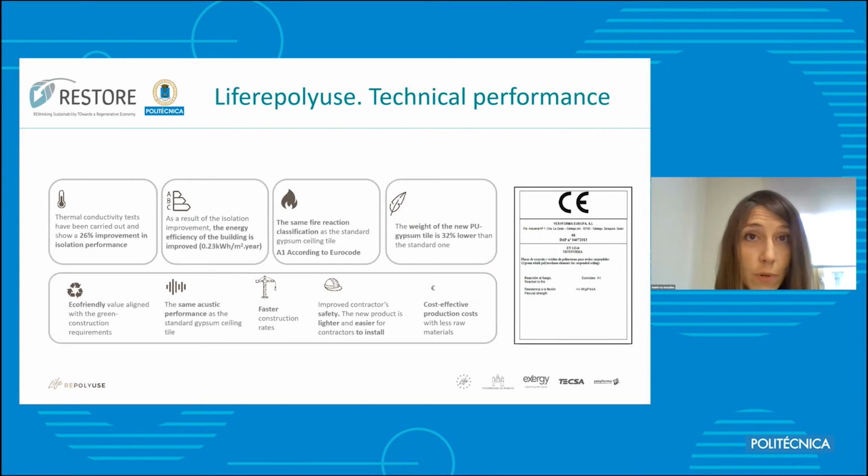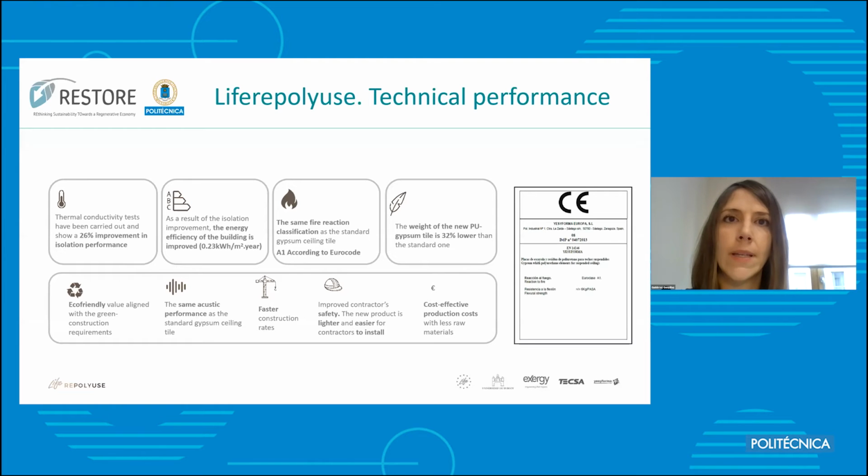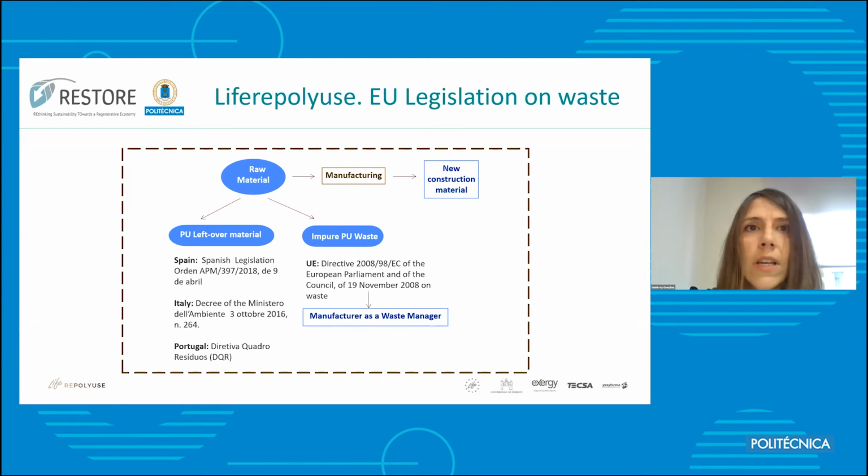Because the new product is environmentally friendly due to being 32% lighter, the thermal conductivity level being almost 26.7% lower, and the reaction to fire classification being A1 according to Eurocode, our cement tile was given the CE mark. Okay, and now on to legislation.